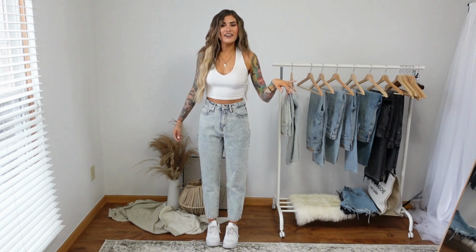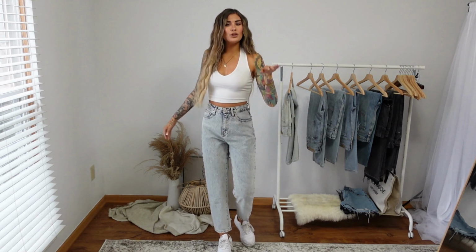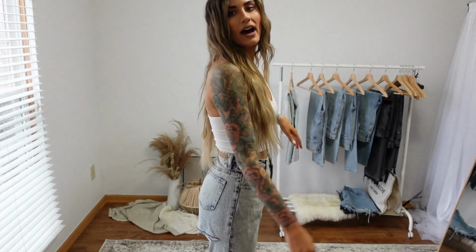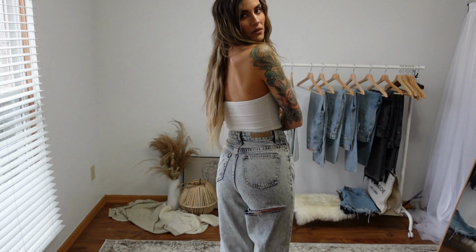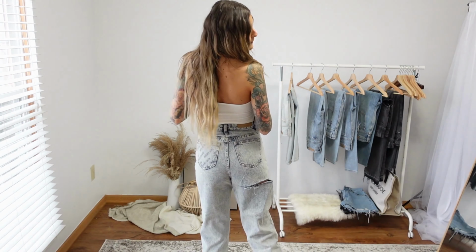Okay, our next pair is called the What Goes Around Boyfriend Jeans in washed blue denim. These are actually in a size small. They actually fit me much more comfortably right now. What I like about these is this cute little slit right below the booty. On the front, they just look like a plain pair of jeans.